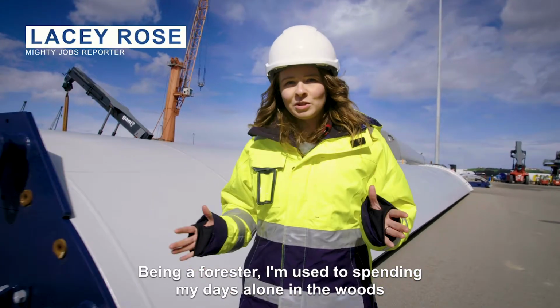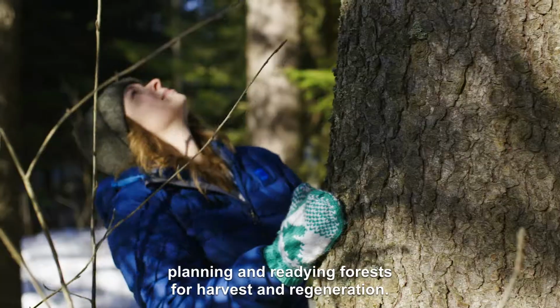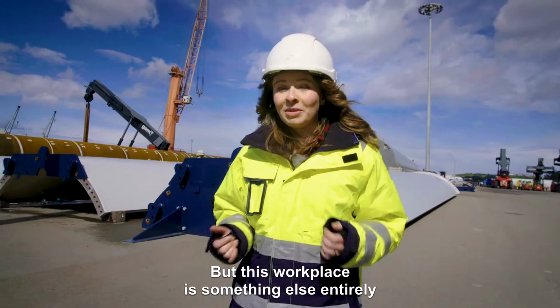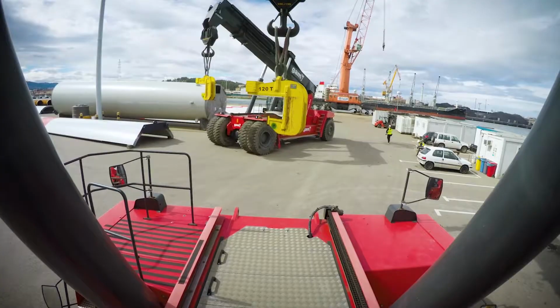Being a forester, I'm used to spending my days alone in the woods, planning and readying forests for harvest and regeneration. But this workplace is something else entirely and gives a whole new meaning to the word teamwork.